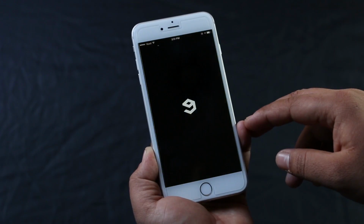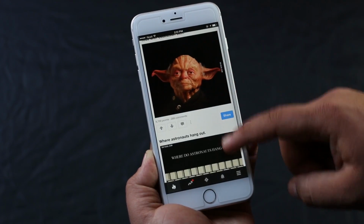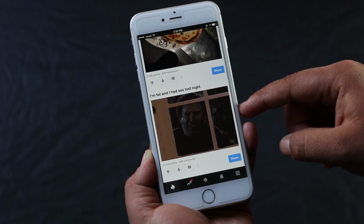The next one here is the 9gag, a fun app that brings different jokes, memes, funny clips from different sources. I would say a great way to kill your time, especially when you are bored.